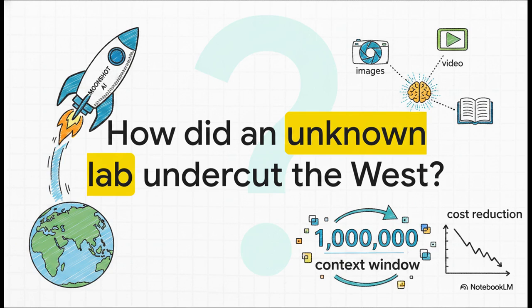Well, Moonshot AI, which is a Beijing-based lab, has essentially disrupted the market by shipping this natively multimodal model at just a fraction of the cost of its Western counterparts. And the key word there is natively. You aren't forced to awkwardly stitch together a separate vision encoder or a video captioner. It natively handles text, images, and video, all across a massive 1 million token context window.